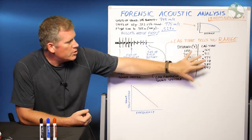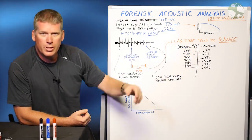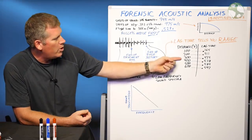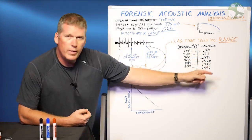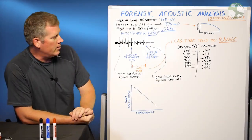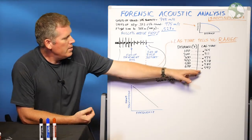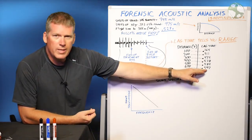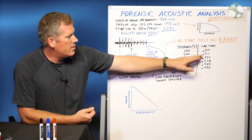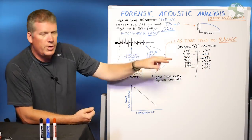And I put together a little spreadsheet here. This was done just using Excel. I just copied it over here. Distance in yards, 100, 200, 300 yards. This is the lag time that you would hear if you look at the acoustic analysis of the audio file. And as you can see, if you hear a lag time of 0.597, that tells you your shooter is 600 yards away. If you have a lag time of 0.311, your shooter is 200 yards away.